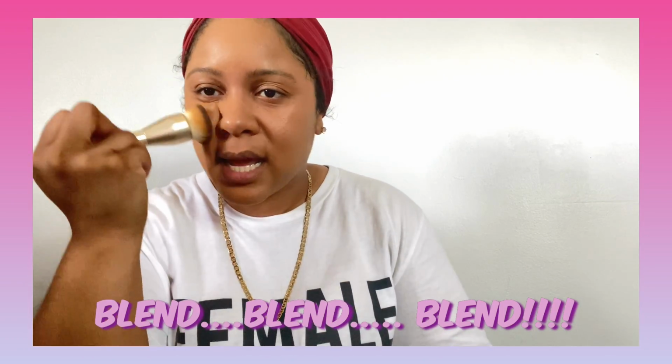So we're blending, and that's what I love about this flat top brush. It really gets in your skin and it really blends. I go on top of my eyelids too. And some people don't go over their lips, but I do, with what's left over on the brush. So there you have it. And I like to blend a lot, so that's why I'm still blending, guys.